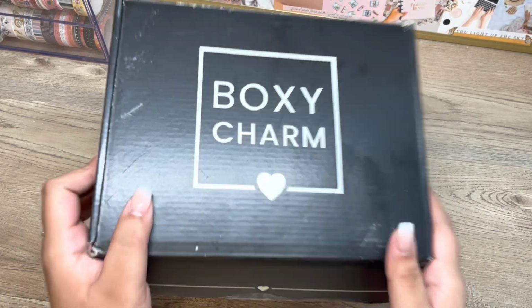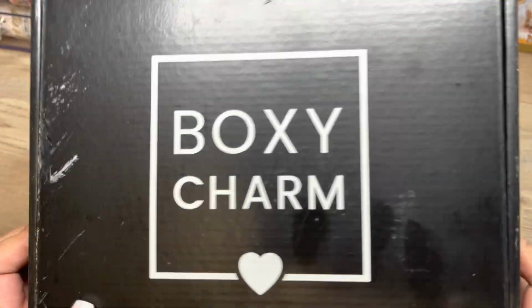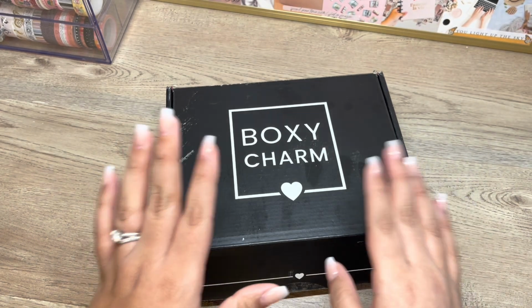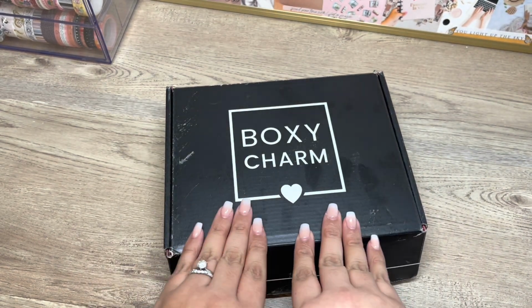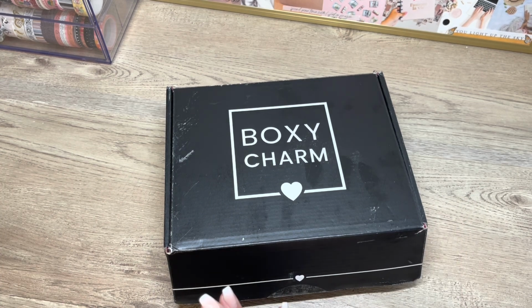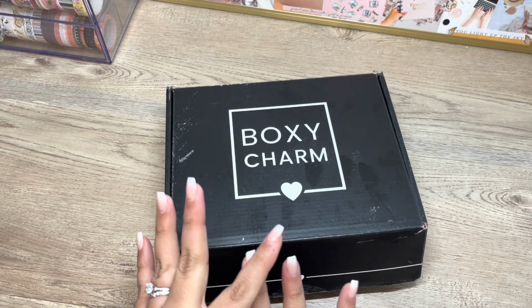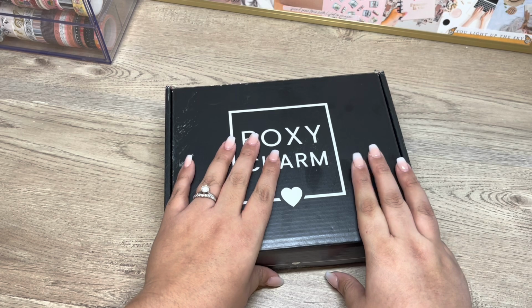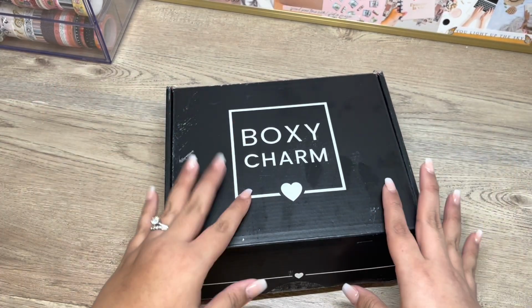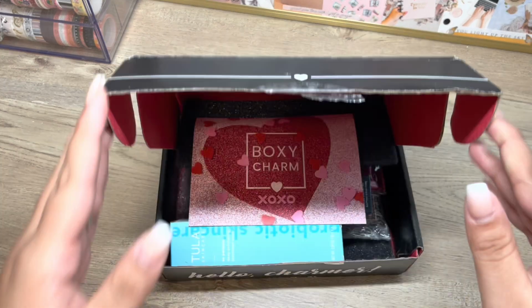So today I wanted to do a quick little unboxing of my Boxy Charm. The only thing that I did is break the seal so I could open it up with y'all. This is my first ever makeup subscription box. I'm gonna try it out. We'll see if I like it or not. I'm not huge into makeup, but I do like makeup. I'm a girly girl, so it happens. But let's go ahead and dive in.